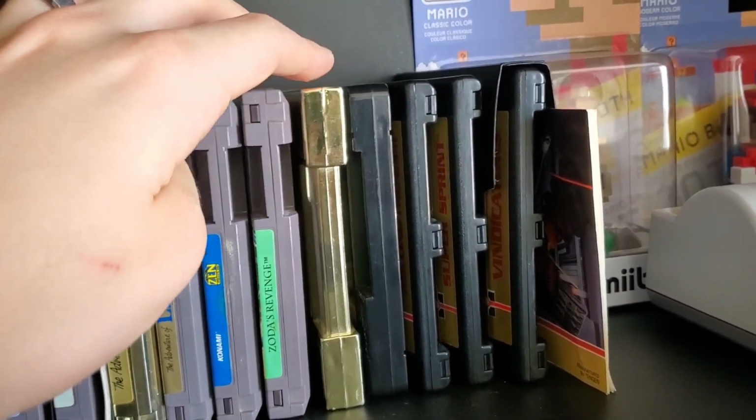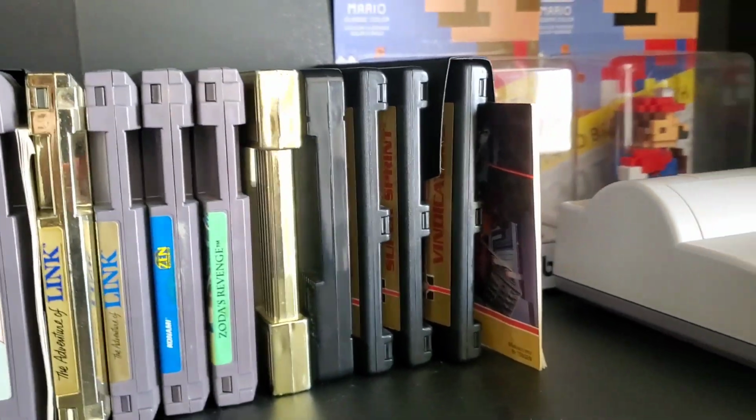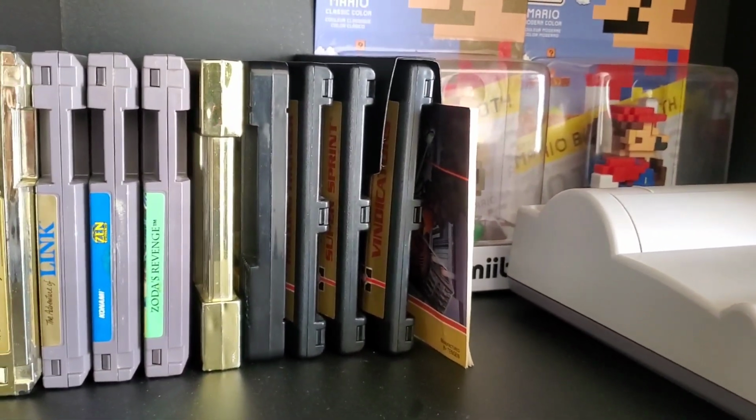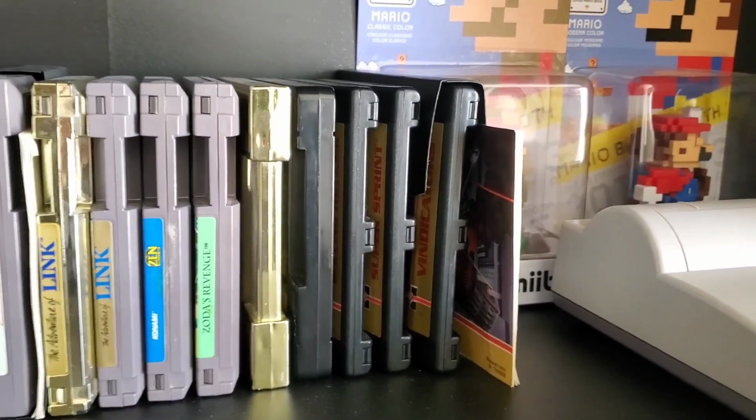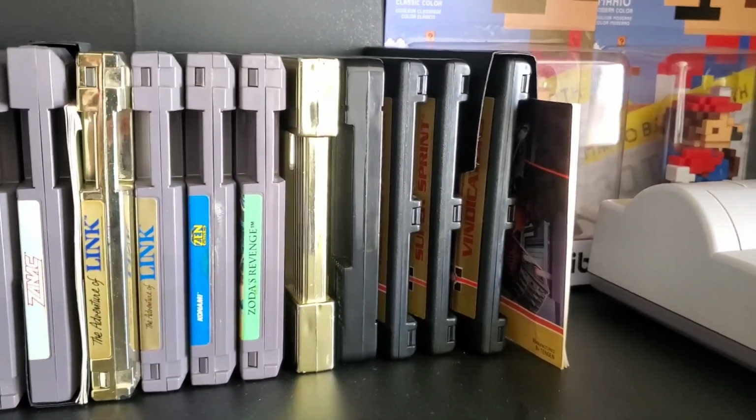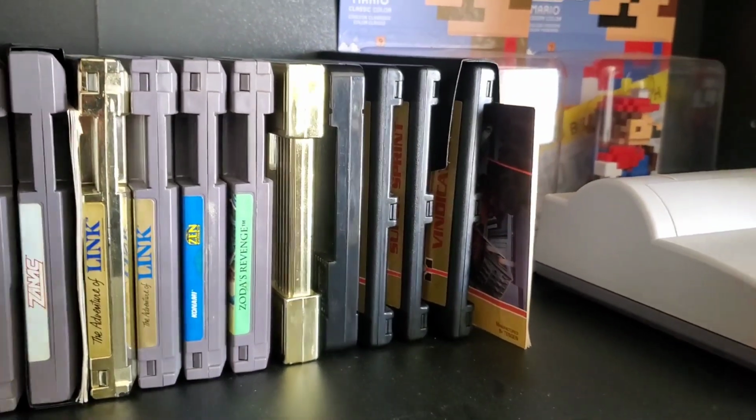And I have a very small collection of unlicensed NES games. I just recently got into buying these finally, because now I'm at the point where I'm getting kind of desperate to get some cheap games for the system, so now I'm resorting to getting all these unlicensed ones.